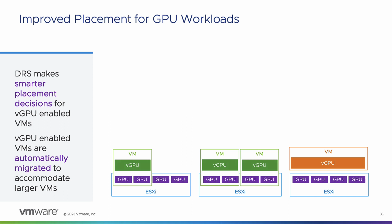So in vSphere 8 Update 2, DRS will make better placement decisions, and it will also avoid this scenario from actually taking place when possible, because we still do want to avoid migrating vGPU-enabled virtual machines. They do have a much higher impact when it comes to the vMotion stun times. But now DRS is capable of taking a look at the cluster and doing load balancing automatically for vGPU-enabled VMs.